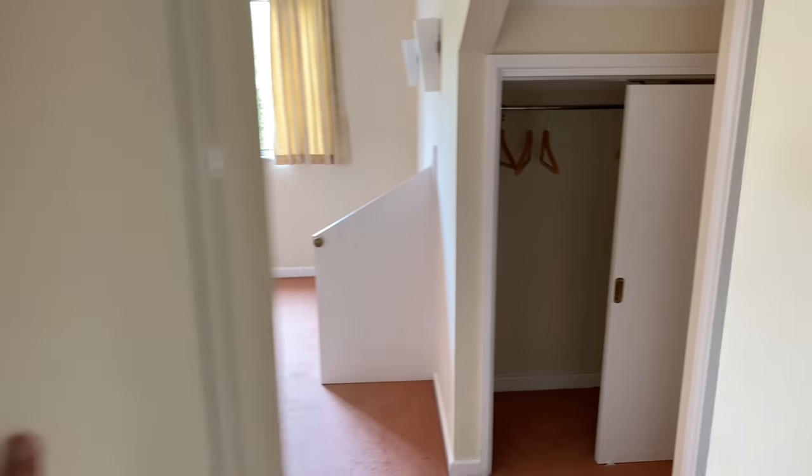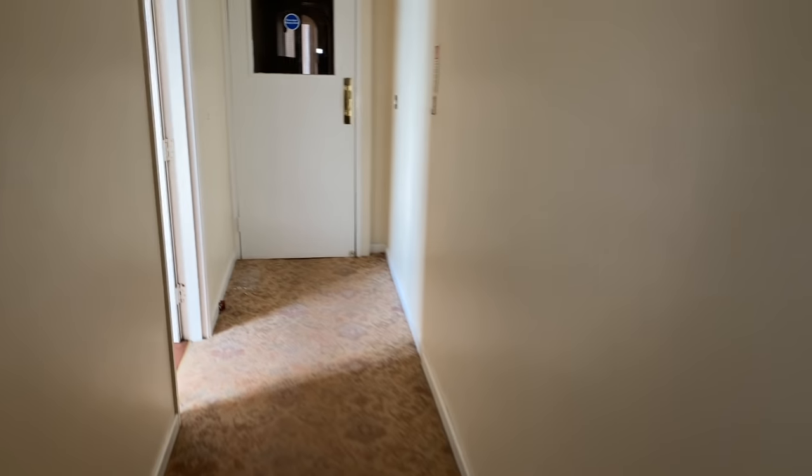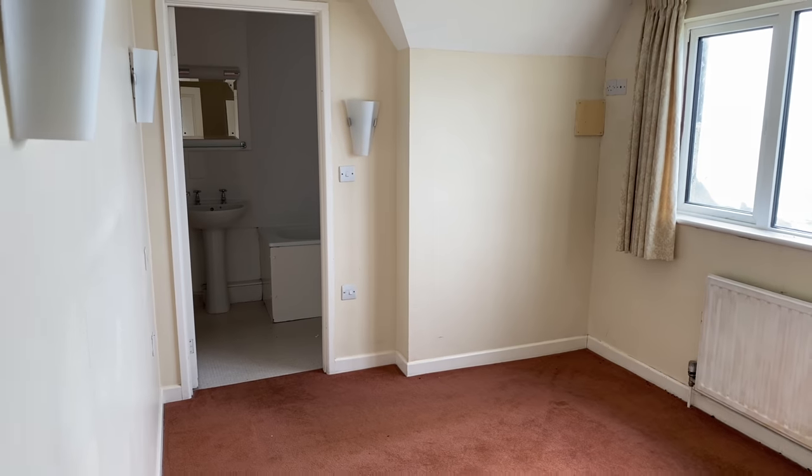Room 26. Now, I'm guessing most of these rooms are going to be pretty much the same, so I won't go in every single one of them. But I certainly will have a little peek through just to make sure I don't miss anything. Oh, that's quite a tiny room, that one there.